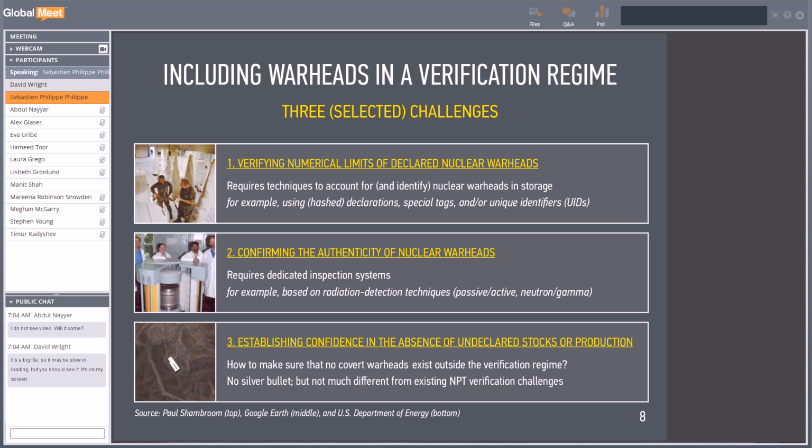But the point of including warheads in a verification regime is not necessarily super easy. It brings new challenges that never really happened before. And three quick examples. For example, if you wanted to include warheads in a multilateral arms reduction treaty, then you may want to be able to verify numerical limits of items that are declared as nuclear weapons. You may also want items that are declared to be nuclear weapons to be authenticated as real and not as spoof, for example.